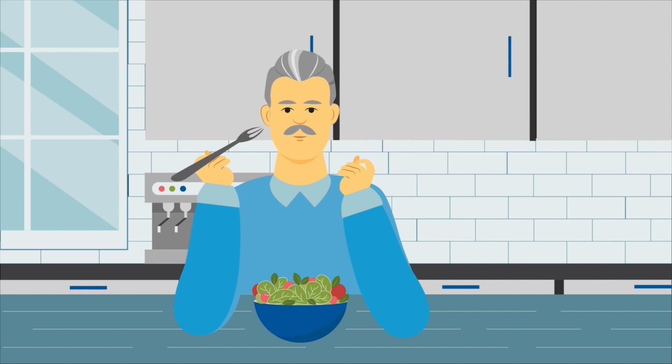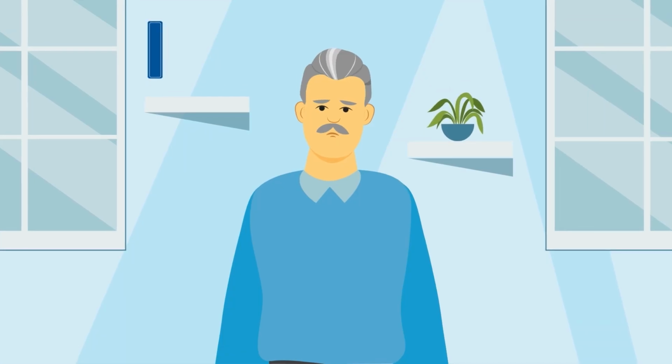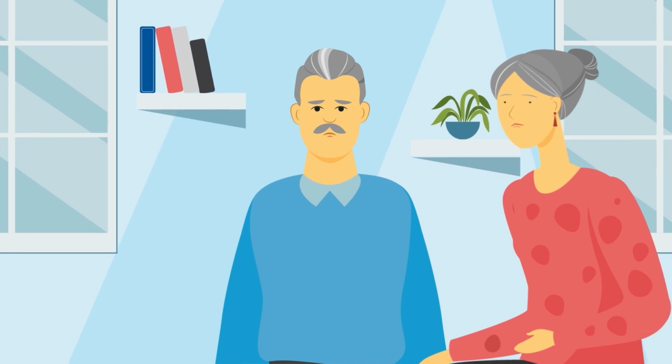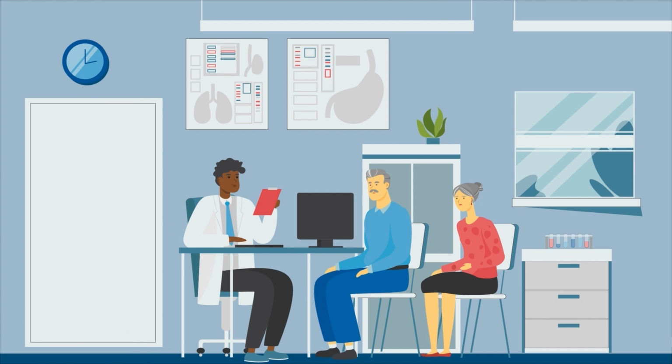Scott gets help from his wife Nancy, who helps him manage his special diet and takes him to his doctor's appointments. Nancy worries because Scott has become depressed about his health challenges. She's concerned they won't be able to manage Scott's needs and his health will continue to decline. Scott's primary care provider refers him to DukeWELL, and he is enrolled in the Complex Care Management Program.